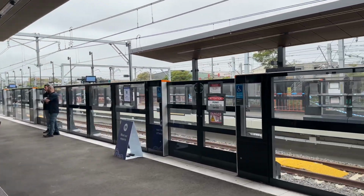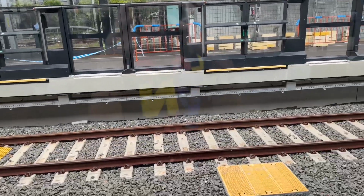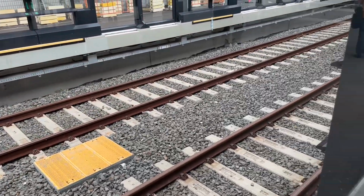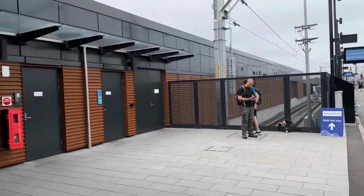Alrighty, it is now time to take a look down the platforms. First, we'll be walking down to the Tallawong end of the platform, then we'll walk down towards the furthest point we can go to the Bankstown end of the platform.